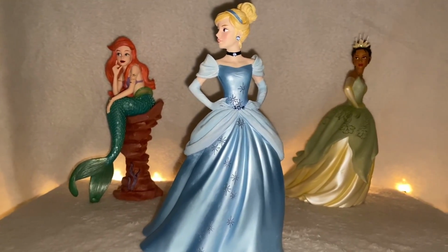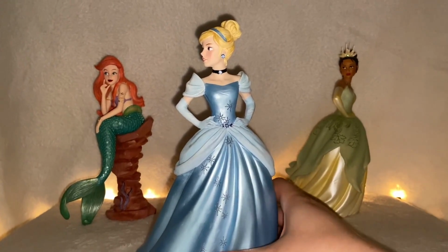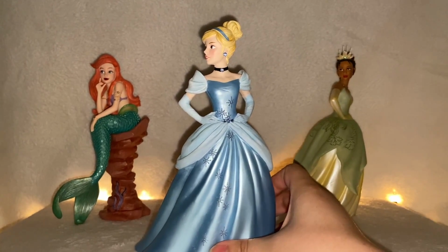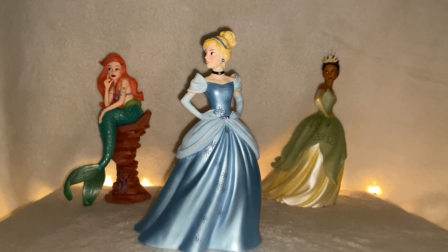I think she's the prettiest Cinderella they've released so far. And I love this figurine. She definitely puts her fairy godmother to shame. And this is my Cinderella from the Disney Enesco Couture de Force line.